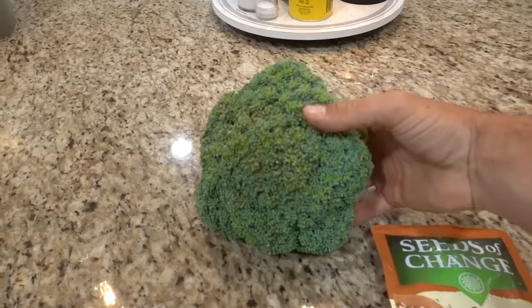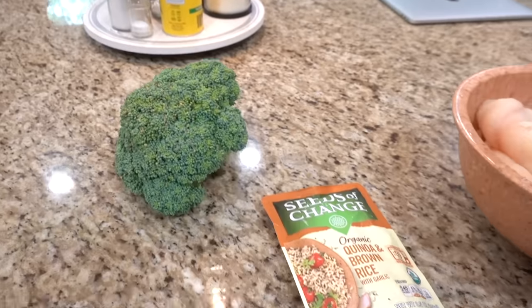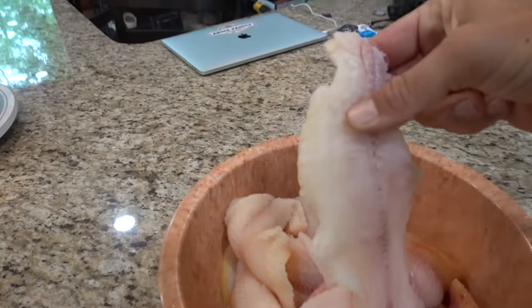All right, well, welcome to the kitchen. We're gonna do something a little bit different with these catfish. I'm gonna freeze some of them, but I think we're gonna have some for lunch today. So I went to the garden and got us a fresh head of broccoli. Look at that. It's about to turn bad on me. And we're gonna do this little quinoa brown rice mix. Got my catfish fillets. Now, some of these are big fillets.